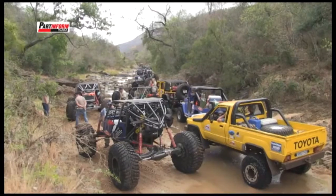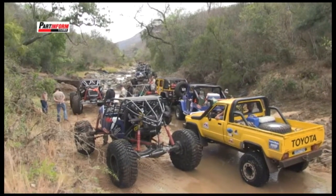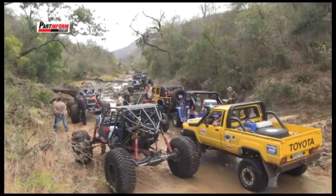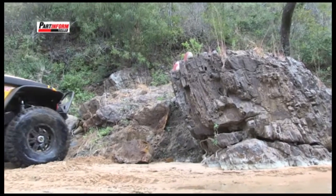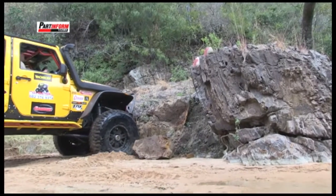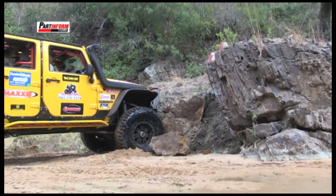Coming to the next big obstacle. The guys line up to see what lies ahead, the whole time keeping an eye on the weather. Hoping the rain will stay away, as the canyon is challenging enough without wet conditions making things even trickier.